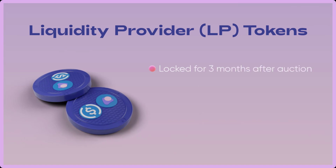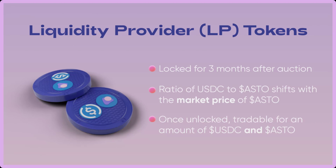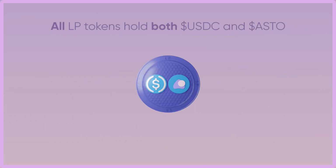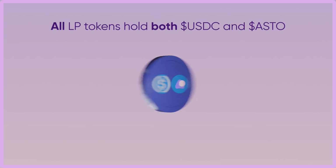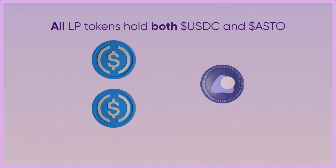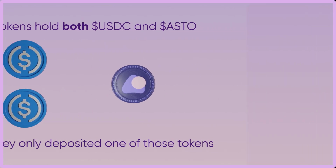During this period, the ratio of USDC to ASTO inside the LP token will shift with the market price of ASTO. At the end of the 3-month period, LP providers can trade their LP tokens for an amount of USDC and ASTO dictated by the current market price of ASTO at that time. It's important to note that all liquidity providers will get LP tokens that hold both USDC and ASTO, even if they only deposited one of those tokens.